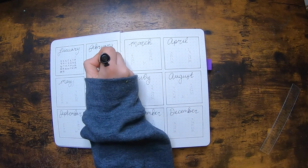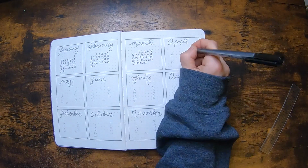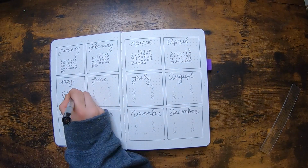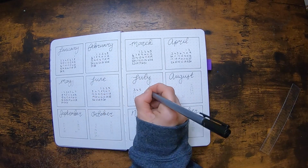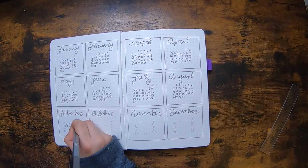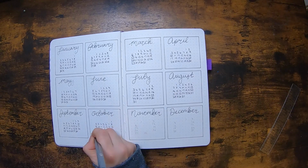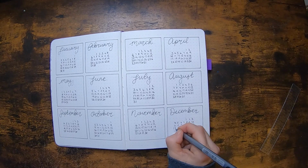Not much has changed for this year's setup. Then a title page. I've done my year kind of calendar here so I can see all the weeks. I've flipped it though this time. Last year it was the other way around. This year I decided I wanted it upright and I've managed to fit it in. I don't know why I didn't do this last year, who knows, but I've done it this year so I can see every week of the year in one go.